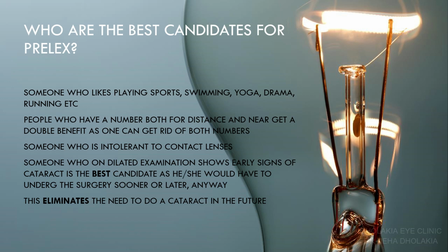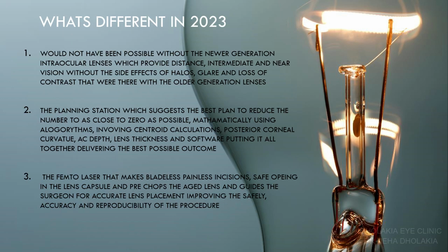People who have a number for both distance and near get a double benefit, as one can get rid of both the numbers. Someone who is intolerant to contact lenses. Someone who on dilated examination shows early cataract signs is the best candidate, as she or he would have to undergo the surgery sooner or later anyway. And this would obviously eliminate the need to do a cataract in the future.